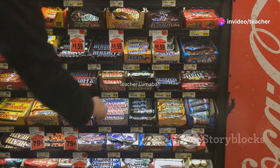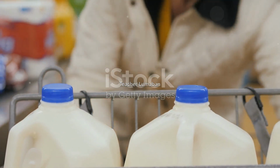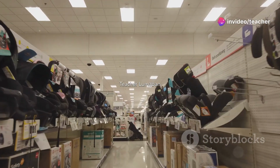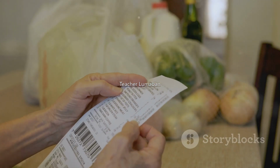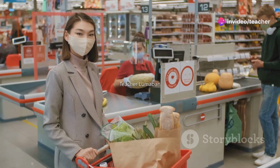Have you ever noticed how the price of your favorite candy bar seems to go up over time, or how the cost of a gallon of milk seems to creep higher and higher? That, my friends, is inflation in action. Simply put, inflation is a general increase in the prices of goods and services over time. When prices go up, it means that your hard-earned dollars don't stretch as far as they used to. You're essentially losing purchasing power because you need more money to buy the same amount of stuff.